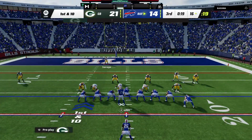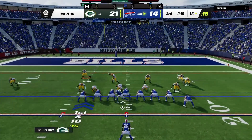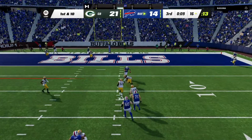Quarterback and receiver reading the pressure that was brought. They both knew it was going to open up the middle of the field. Nice little shake and bake at the line of scrimmage, got right into his route. And the quarterback hit him in stride, and he was able to run free after the catch.